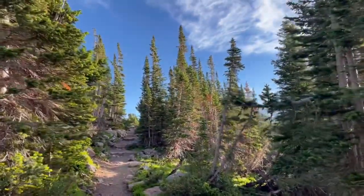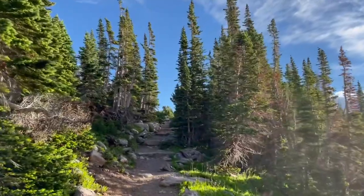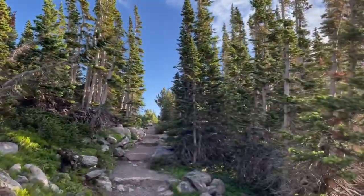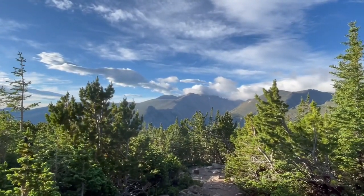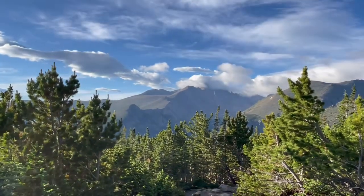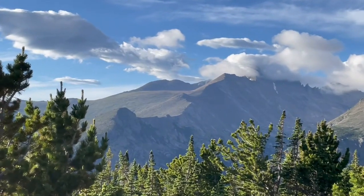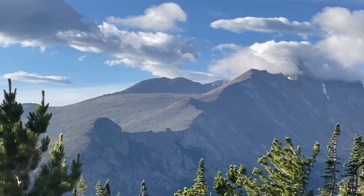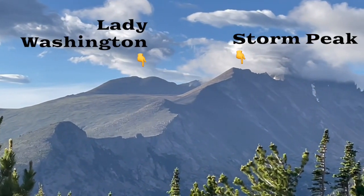About 2.5 miles in, we're getting close to tree line, it looks like. It's been a few years since I've been on this trail. Get a nice view here of Storm Peak in the center there, Boulder Field, and Lady Washington looking right over Boulder Field right there. Just a tip of Mount Meeker in the back.